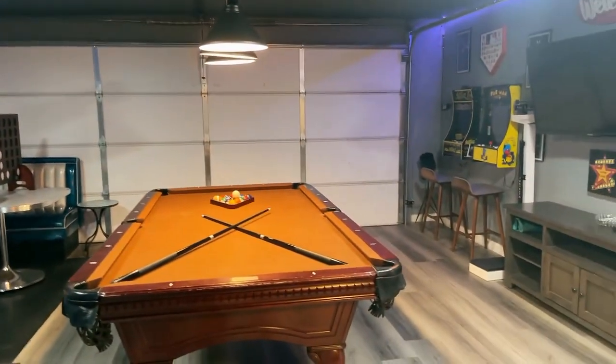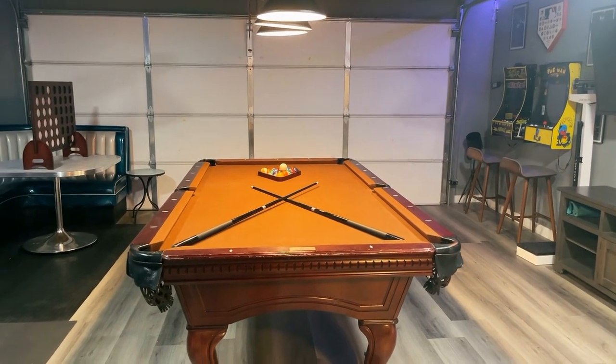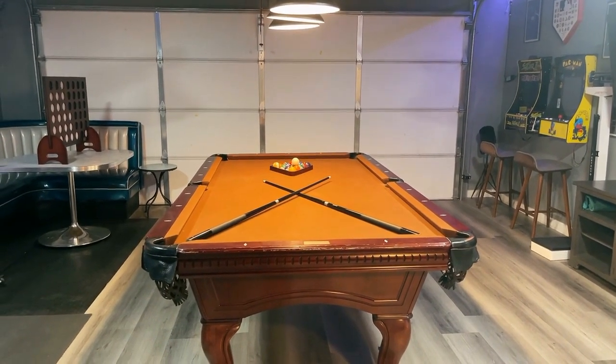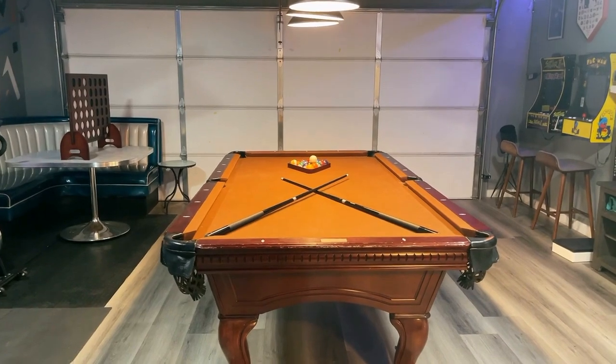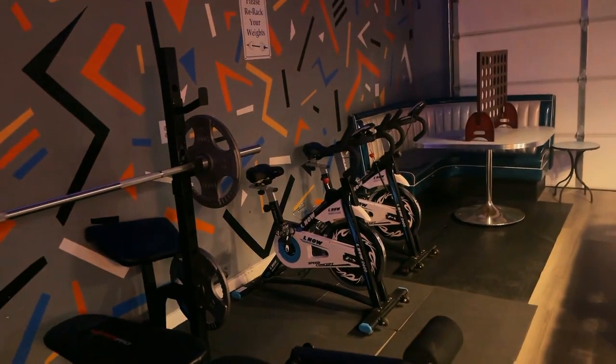I know that they're going to sell the furnishings separate from the sale of the home, so that would be a bill of sale out of escrow. But this is great. I love it. It's amazing.